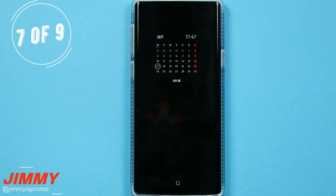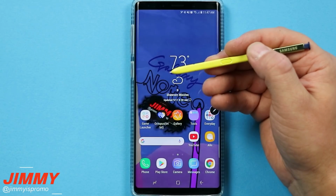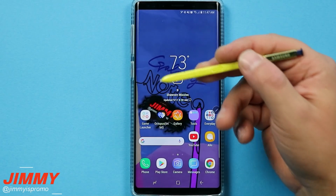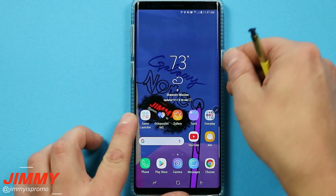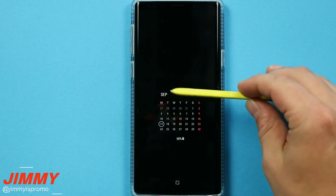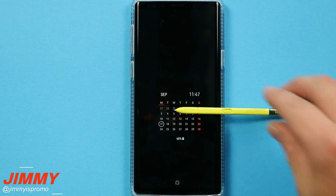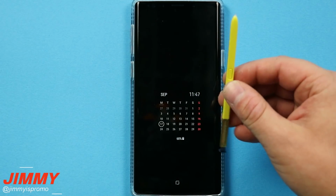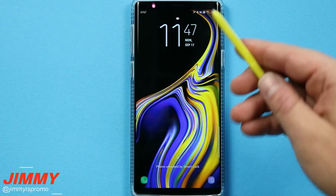Feature number 7 is going to be S Pen Unlock. So it's a way you're able to press that S Pen button and it unlocks your phone. Now this will only work if your S Pen has already been out of the phone by the time that either the screen timed out or you hit your power button. Maybe all you had to do was walk inside of the other room or go put laundry away or something else like that. And when you have your S Pen that was already out, meaning you're already in your phone, then you are able to hit that button and unlock the phone.